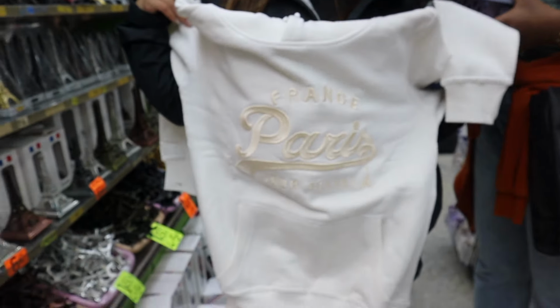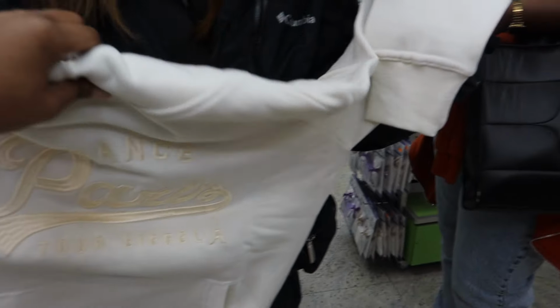Guys, I think I found the hoodie. Okay, this is absolutely so cute. I was trying to decide between this color and the pink color, but I think the cream color definitely gives more, you know, minimalist Paris. Anyways, thank you for holding, Eileen.